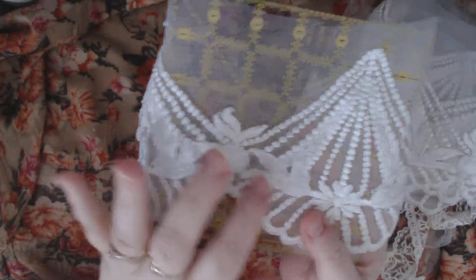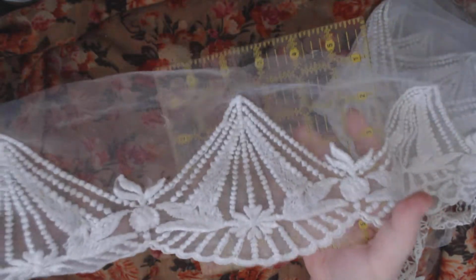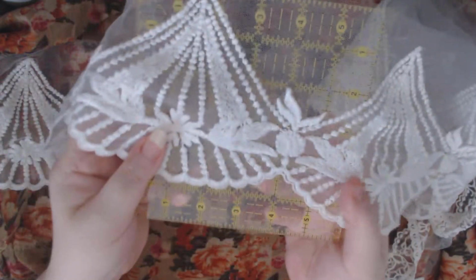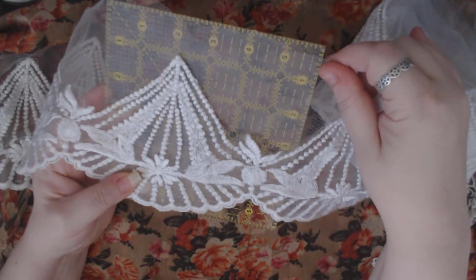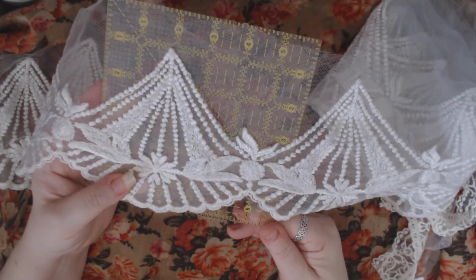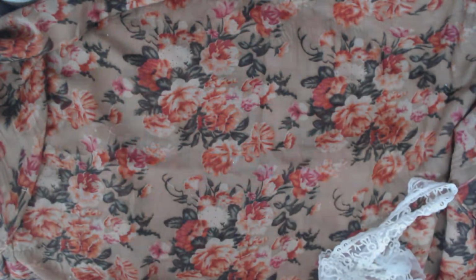You could cut the flowers out if you wanted, but you do get a yard, so you'll get quite a few of the motifs, and it's on this tulle background, and that is, well, 6 inches by the looks of it. This is a 6-inch square ruler, so it's absolutely gorgeous. So there's several yards of that in my Etsy.